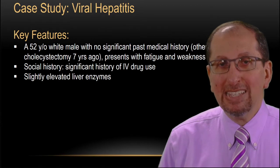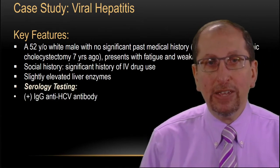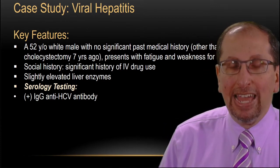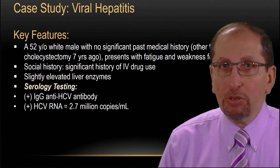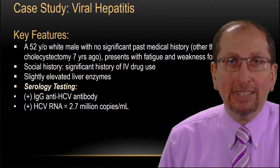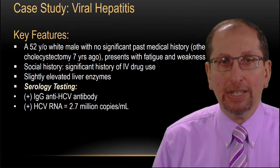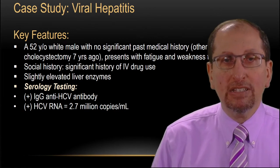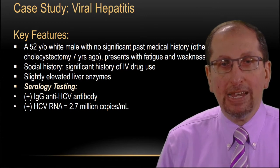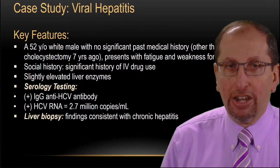And the patient has slightly elevated liver enzymes. And serology testing revealed positive IgG anti-hepatitis C antibody. Now you find the antibody against hepatitis C virus. Of course, you cannot form an antibody against hepatitis C without having hepatitis C virus in your body. And the patient also tested positive for hepatitis C virus RNA, 2.7 million copies per milliliter, and the liver biopsy showed findings consistent with chronic hepatitis.